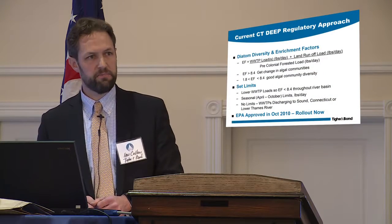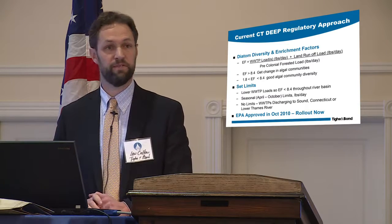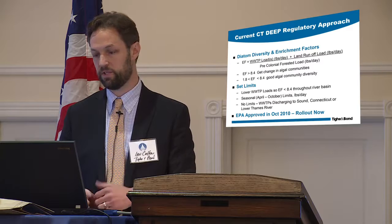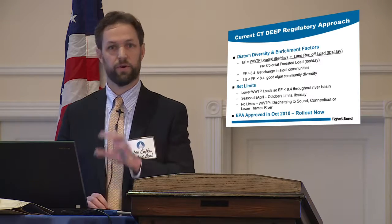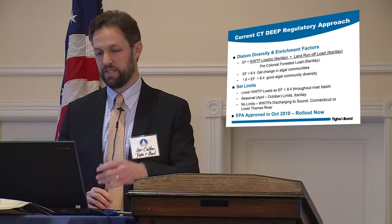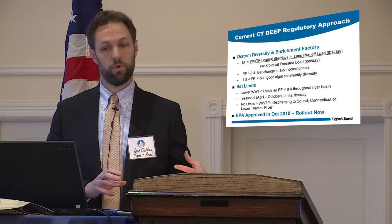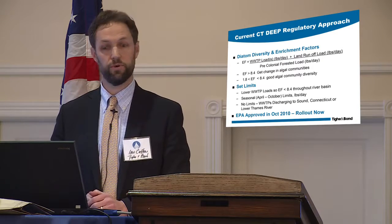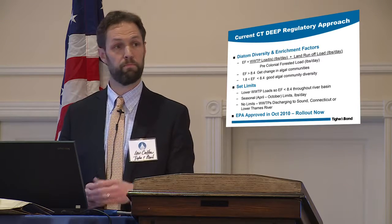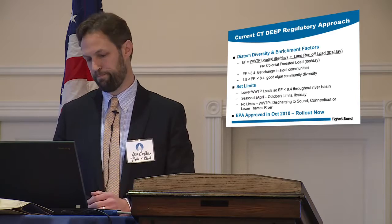Here in Connecticut, DEEP's taken a slightly more nuanced approach by evaluating diatom diversity and calculating enrichment factors within each of the receiving waters. And short of going through the math here, the idea is that getting an enrichment factor of 8.4 or less is going to ensure a good algal community diversity in the receiving water. So permit limits end up being based on that as a goal.